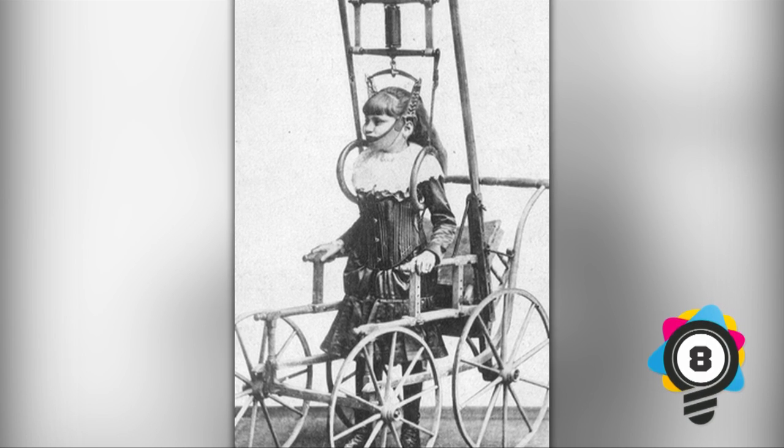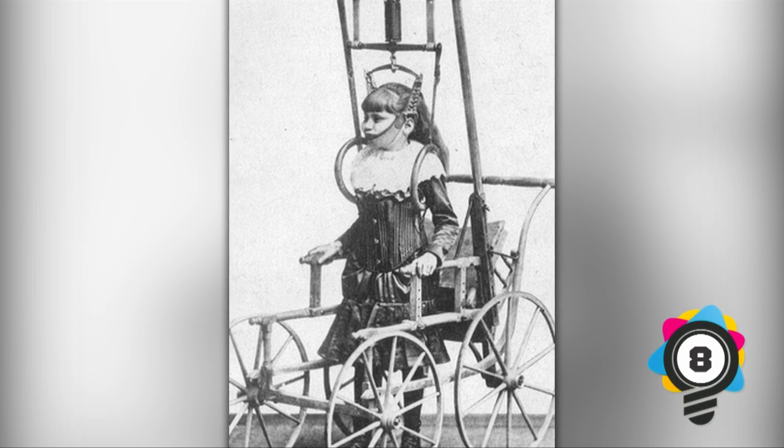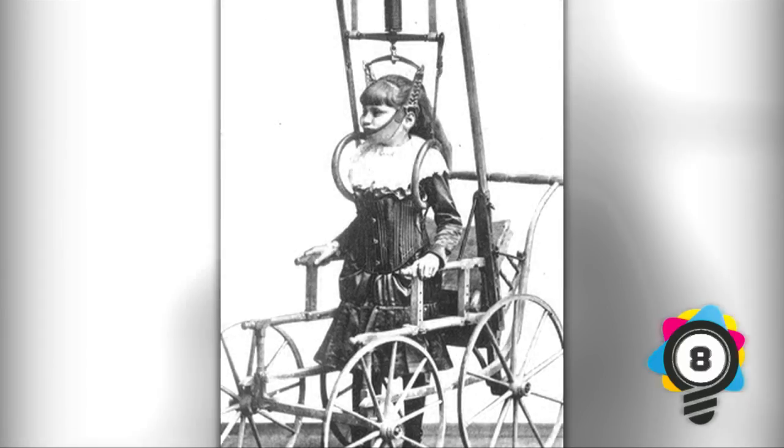It looks like there might be a back brace on this contraption, but there doesn't appear to be any possible way to sit down while it's attached. The Flintstones are not impressed.